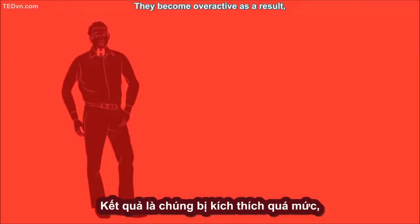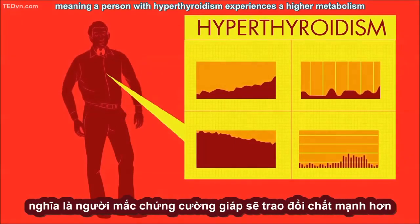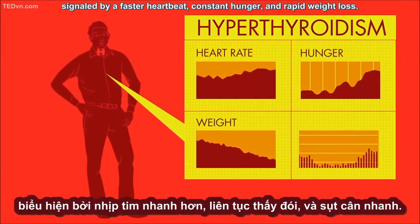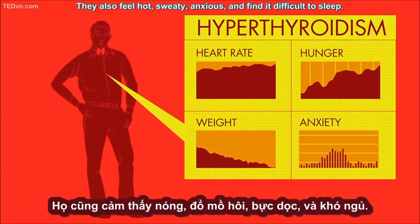They become overactive as a result, meaning a person with hyperthyroidism experiences a higher metabolism, signaled by a faster heartbeat, constant hunger, and rapid weight loss. They also feel hot, sweaty, anxious, and find it difficult to sleep.